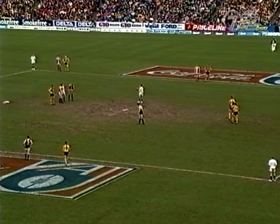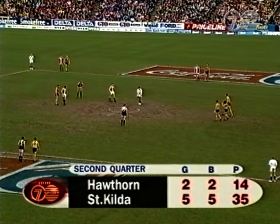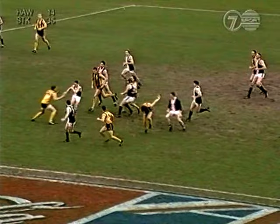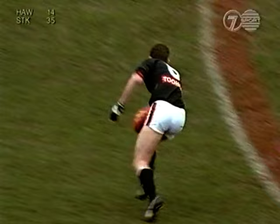Well, the second quarter about to get underway here at Waverley. The Saints, after first use of the breeze, leading by 21 points. And now the Hawks have it. Salmon back in the ruck, after he missed the last minute and it cost them a goal at the end of the first quarter. Hurried kick by Brown. Jones swamped by Taylor. Free kick to Jones. Advantage to Harvey. Harvey's kick to Healy. Good pick up, Daniel Healy.